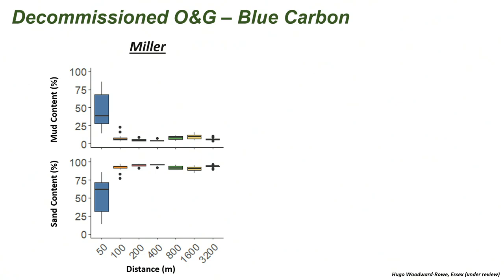But it does have a correlation to what we'd expect to see in the carbon content. So this is Miller, and remember when I talked about the Miller carbon dynamics, we saw quite a lot of carbon stock quite close to the platform. That's partly driven by the finer particles, so we've got more mud content closer at 50 meters, and then it drops back to a really small amount of mud, and it's basically a sandy sediment site.